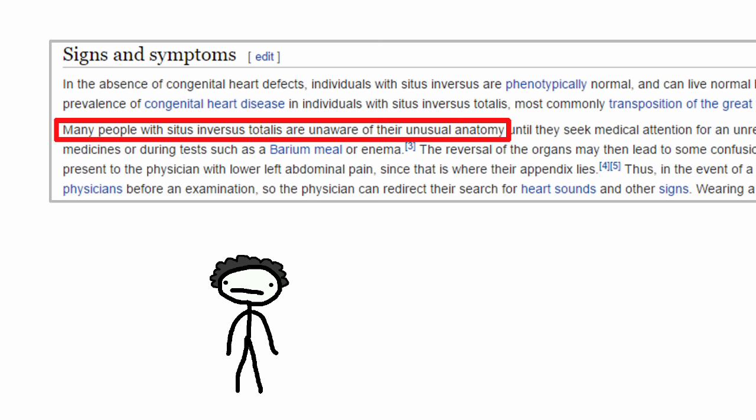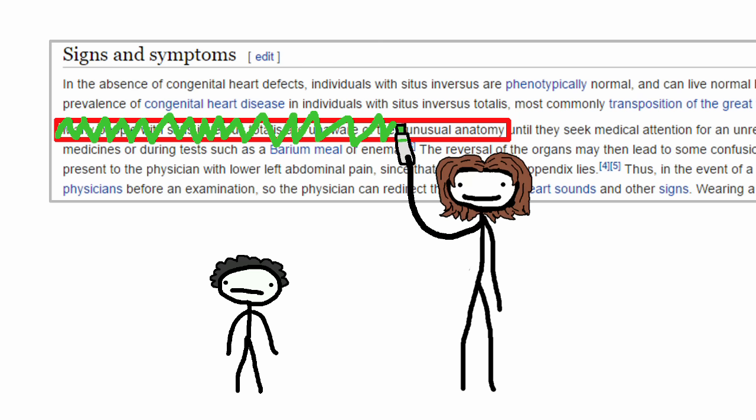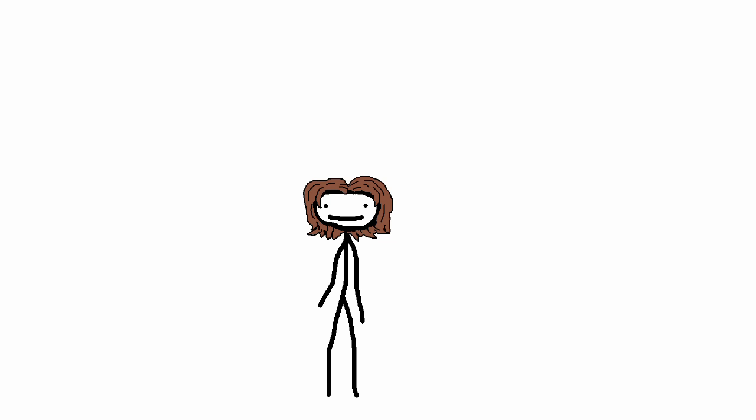Considering that even little kids know that their heart is supposed to be on the left, I find this a little hard to believe, but who knows. At any rate, the first doctor visit where you find all this out sure would be interesting.